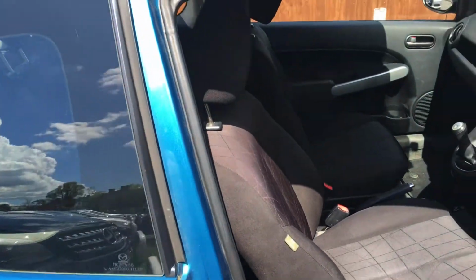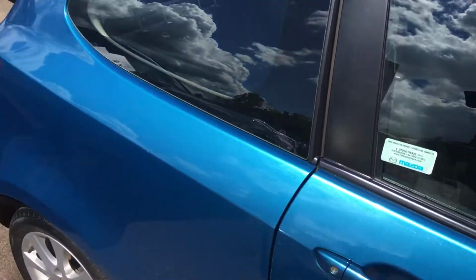This is a really cracking little car. Will do somebody a good turn.